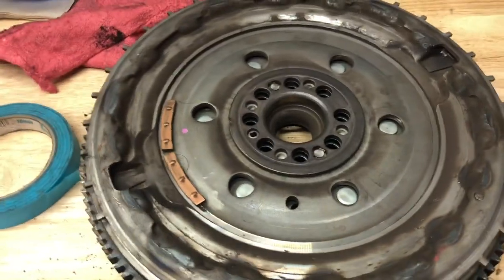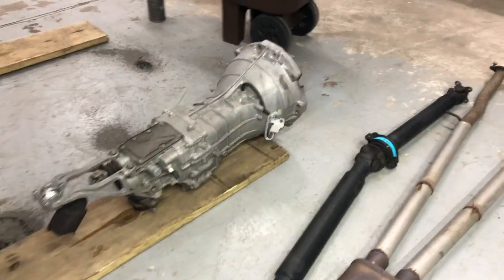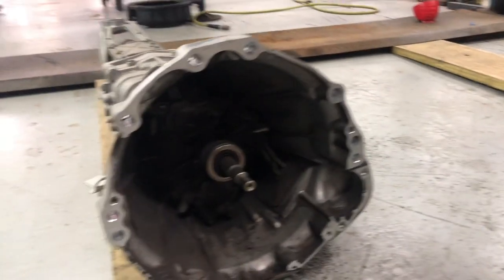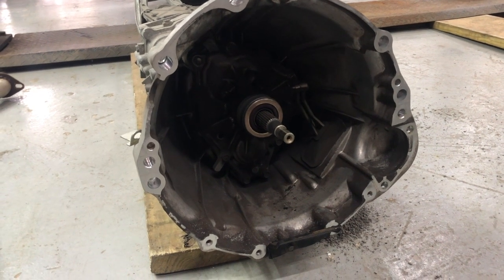When you're all the way out with everything, with the old, gonna be in with the new. I never would have thought that I would be pulling my complete transmission out to replace this internal slave cylinder.